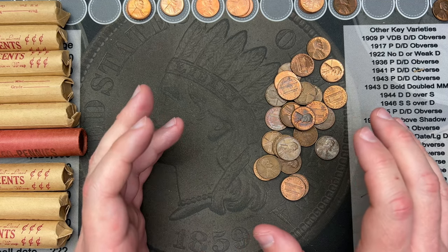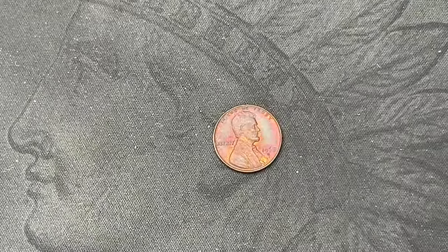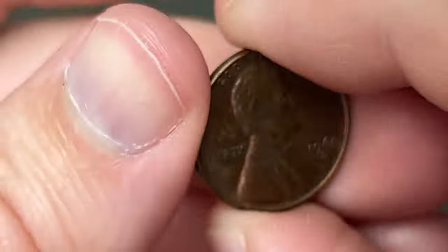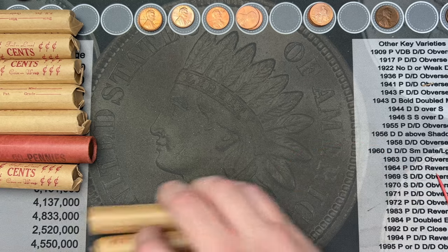Wow. Oh, wow. Oh, man, that is exciting. Okay, out of those first two rolls, it was just that one awesome find here. Very cool. Pretty good shape as it is as well. Not perfect, but that is an awesome find. Very, very cool find indeed.